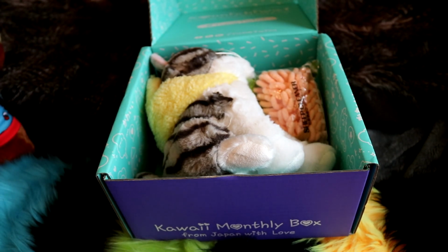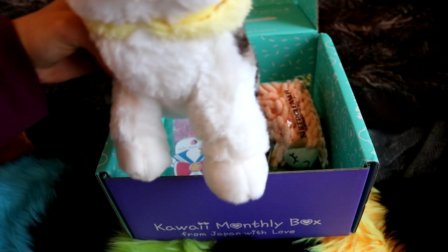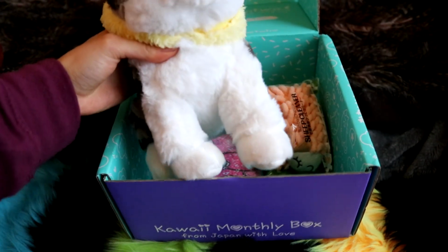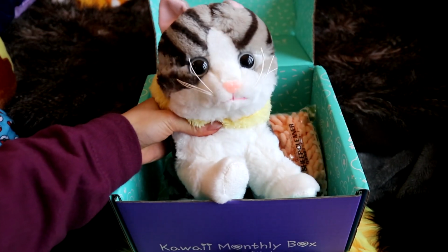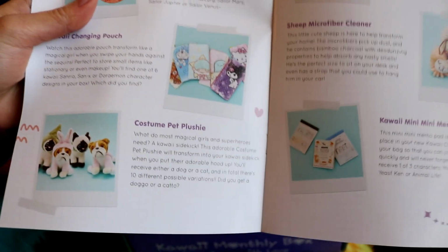Okay, let's grab. Okay, well, I mean, yeah. Oh, this is so cute! So we have a Mamao. Oh, you guys, I'm not very well angled for this box, am I? So we have a Mamao and it says, costume pet plushie.